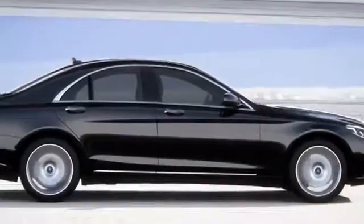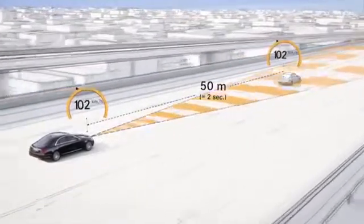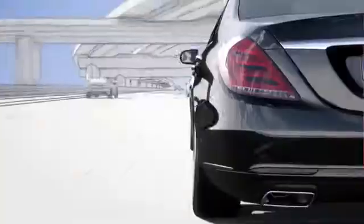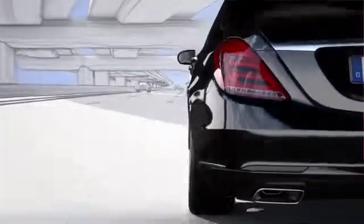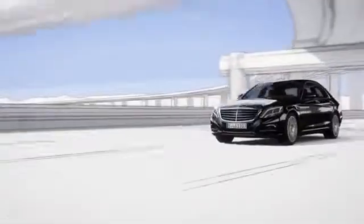Distronic Plus Adaptive Cruise Control helps the driver maintain a desired distance from the car in front within a speed range of 0 to 200 kilometers per hour. These basic functions are now supplemented by the steering assist. Overtaking on the right can also be prevented.